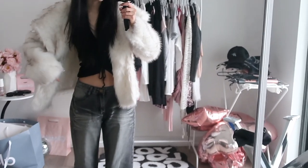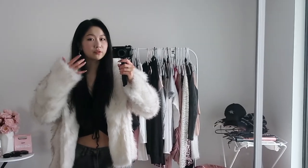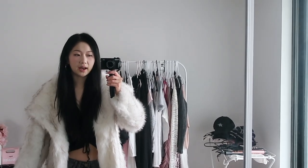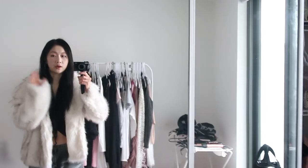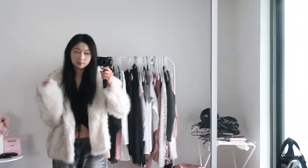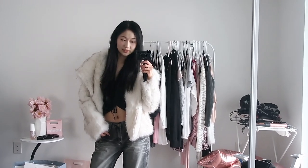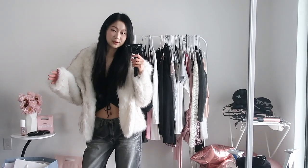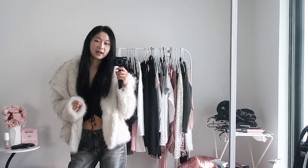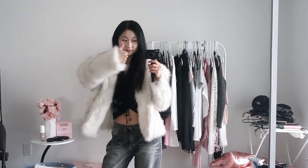But I think it's so flattering, and it looks great with my outfit. I'm wearing a black basic long sleeve, gray jeans, the most basic outfit, hoops. I throw this on and it's so cute. If you want to dress up an ordinary outfit in the wintertime, this is perfect. It gives you model off duty vibes. It really does give model off duty vibes, and I'm here for it. So obsessed. Starting off this video strong with the cutest fur coat ever, and I'm going to be linking it down below for sure, guys. It's so cute. I'm obsessed.